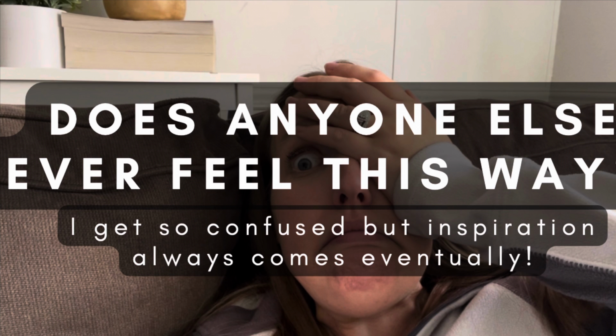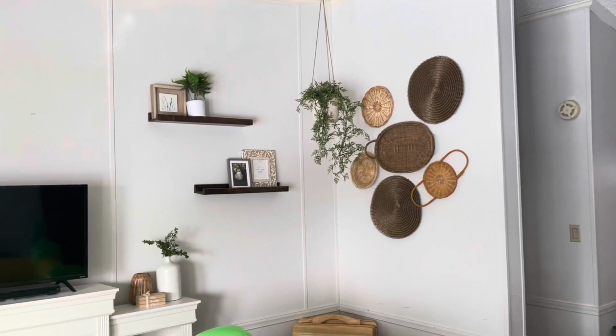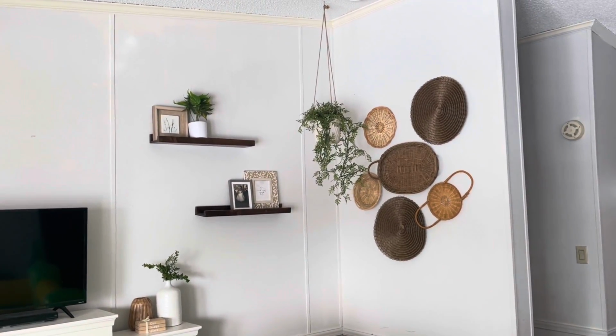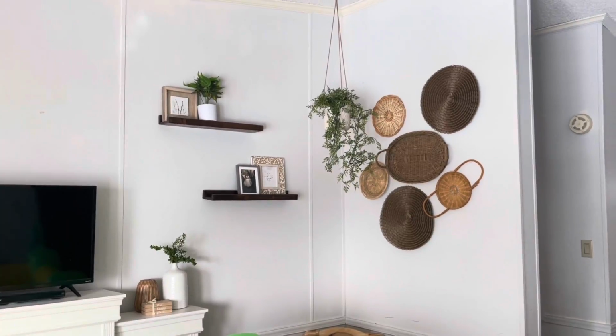Okay, so I hung that stuff back up. And I did the basket wall over here. I thought it would look too cluttered, but I actually kind of really like it, especially with the hanging plant. So I'm gonna leave it for now, because I actually really like it.